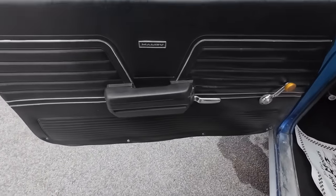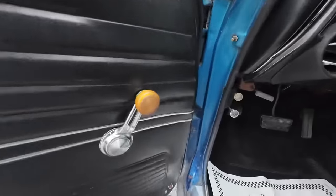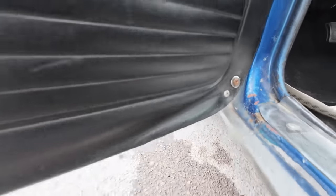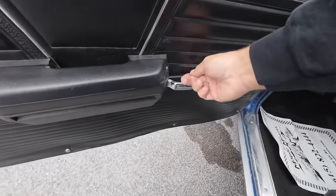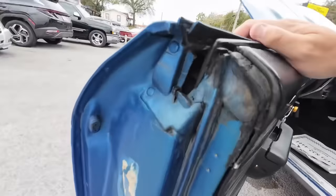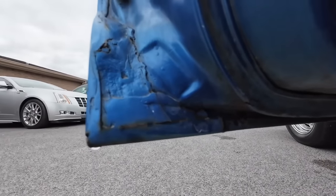Opening the door here. Little screw in the corner, somebody added. Not supposed to be there. Little cracks in this corner as well. That's been repaired. Little Bondo in this car.